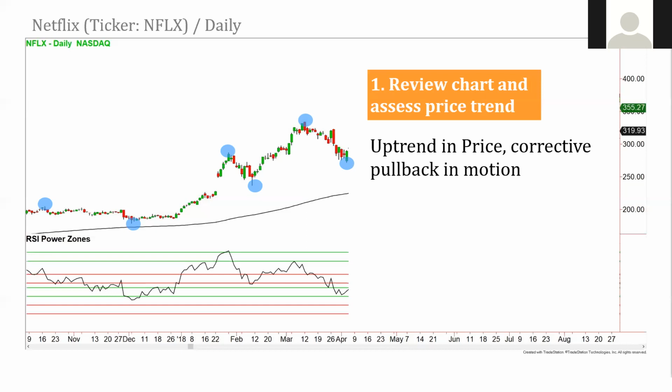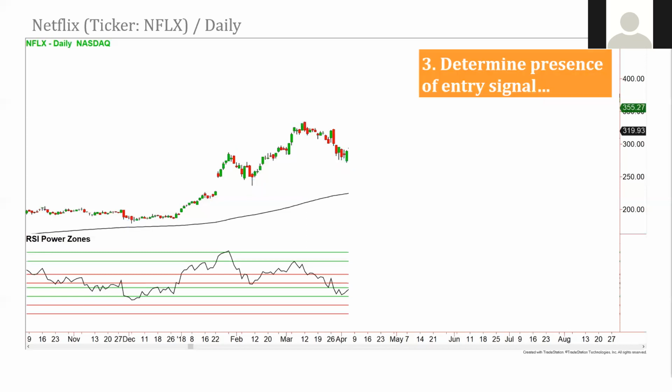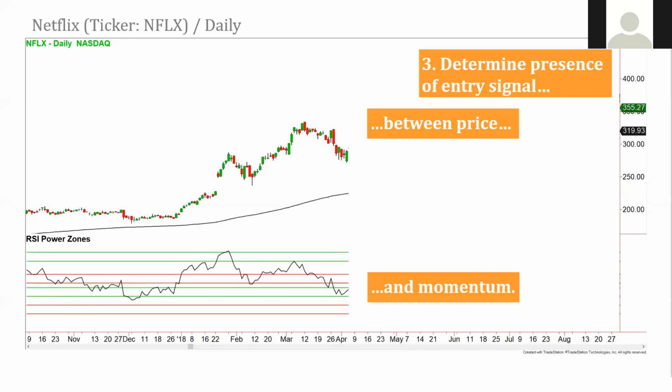So the uptrend is the series of higher highs and higher lows that these blue circles are forming, but the corrective pullback means we are still in that move against the trend before it possibly resumes. Great, now step 2, evaluate the RSI power zones reading. Remember, here we are simply looking at where is the black squiggly line in relationship to the zones. Well, it's right in between those 2 lower green lines, so it's in the bull support power zone. Simple enough, right?